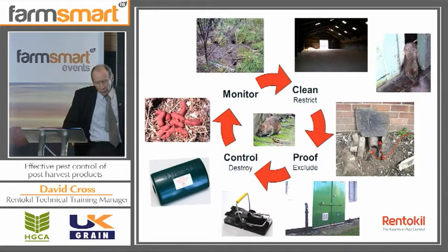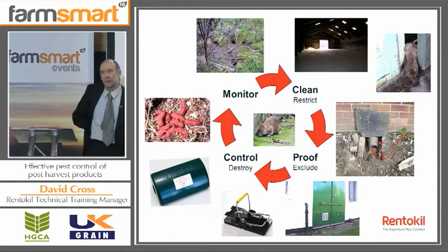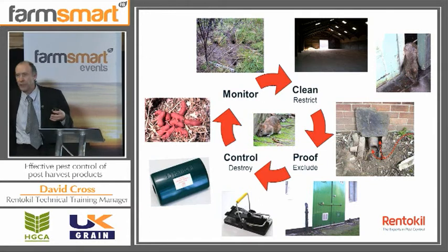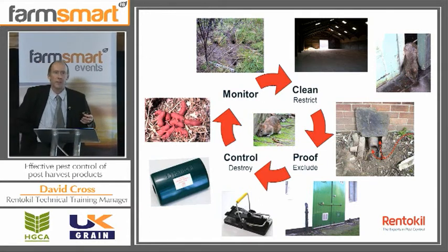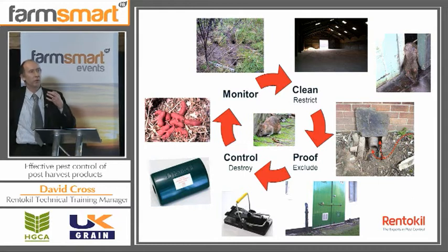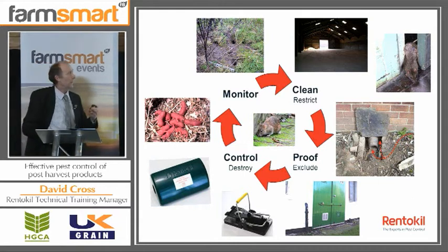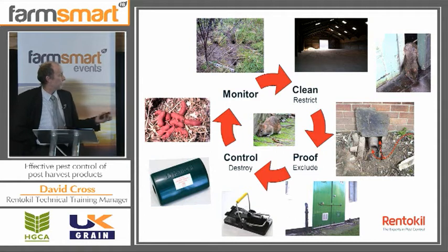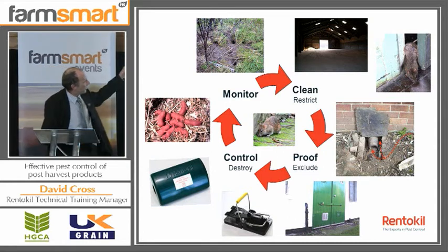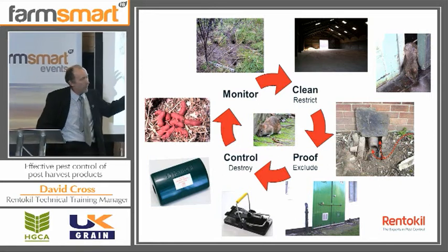So I mentioned before integrated pest management. And this is really all of those good things, those good management practices that we can put into place alongside the other tactics, such as the use of chemicals to control rodents and the use of physical traps to control rodents as well. So this is a little circular thing that I've produced here.